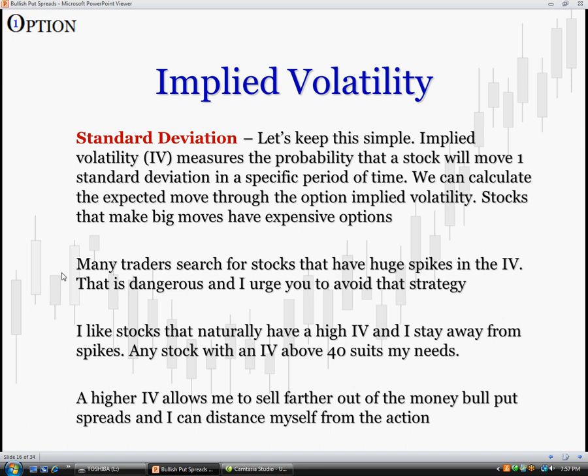They do have research teams. They don't want to get stuck. They know when there's uncertainty in the underlying, they start pumping up the option premiums. So they're there for a reason. And you don't want to get blindsided by an event. So by all means, avoid implied volatility spikes. That's just a sign of danger.